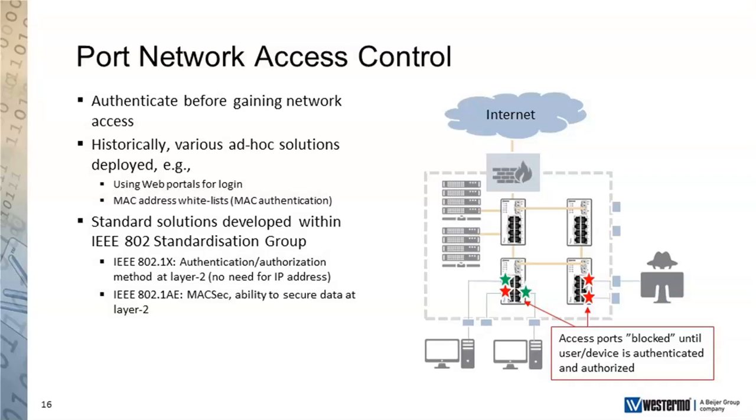and then log in and gain access to the network. There are also simpler variants where you know beforehand a set of MAC addresses of the units you would like to have access, so those are allowed to pass while others are blocked. That would be some kind of MAC authentication, no cryptography, but still good for some basic or limited security.